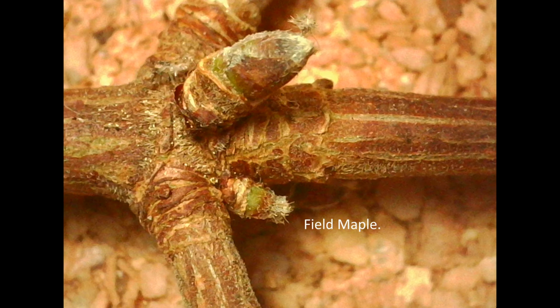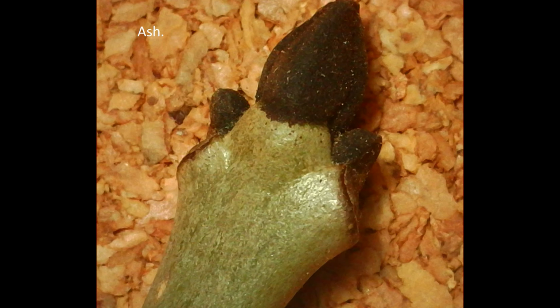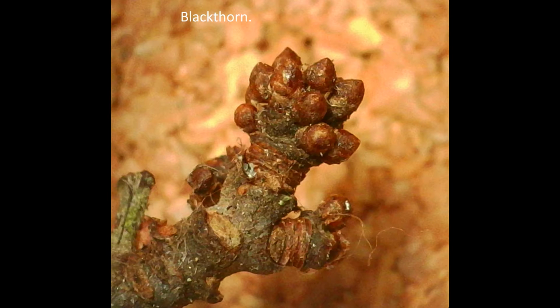We can start with the trees and shrubs that have probably been here for several centuries. Among them we can list ash, blackthorn, field maple and elm. They were almost certainly part of the original field hedge.